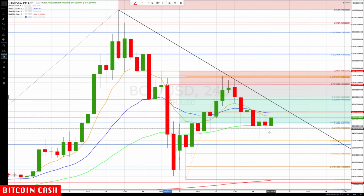If we get a close below the 2300 level, that is the 62.5% retracement level. That would not be positive for this. Then we'd be looking for a return to 2116, then the major cluster area at 1938, and then a retest of the lows at 1760 should we get more selling pressure.